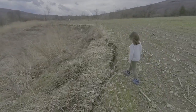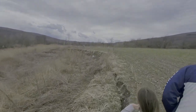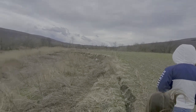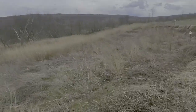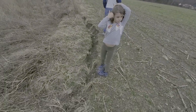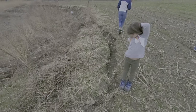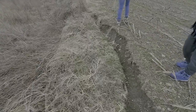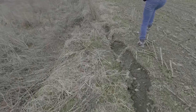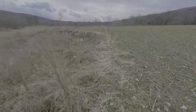So my youngest wants to know why the X's are there. We have plates with X's, and they put these on the ground as testing areas to show the movement over time. And as you can see here, right next to Maddie, there's a new section of the field here sinking down and starting to slump or cave in. So this will just keep going into this field.